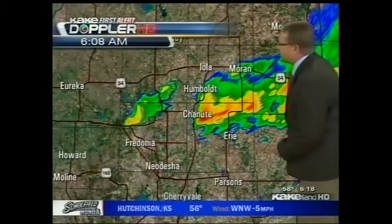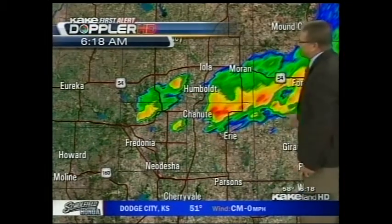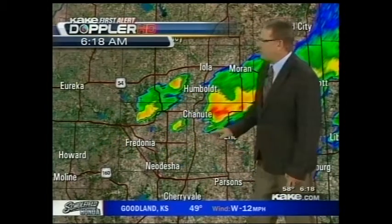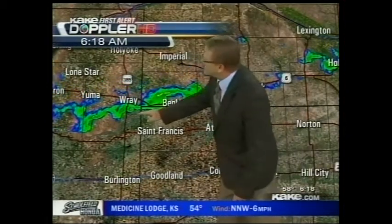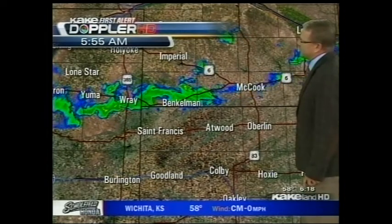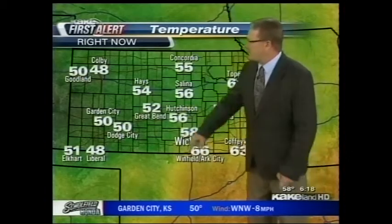KAKE's Doppler HD still shows a couple of thunderstorms rolling out of the far southeastern corner of KAKE land. Still some pretty heavy rain in a couple of spots here, but nothing in the way of severe storms. It does look like it's going to be southeastern Kansas that has that risk again late this afternoon. Northwestern part of our state, a couple of sprinkles. Northeastern Colorado into southwestern Nebraska, slipping into far northwestern Cheyenne County. The rest of the state is rain-free.